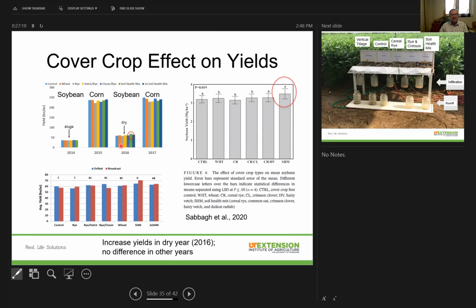In that third year, it was 2016, considered to be a dry year. We did see a significant yield response with the 5 species soil health mix, which was a combination of cereal rye, common oats, crimson clover, hairy vetch, and daikon radish. There was really no consistent difference between the drilled and the broadcasting. So yes, we did see a yield response in this particular dry year.